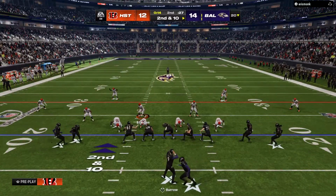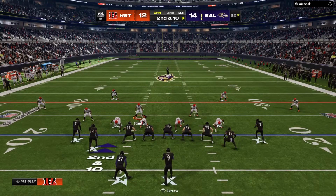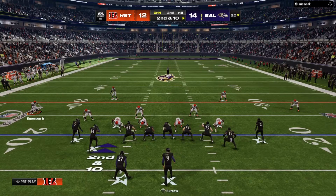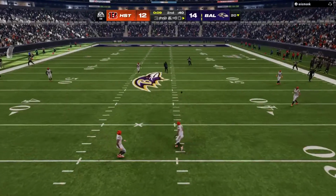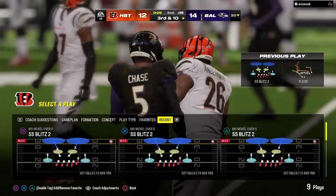And Burrow going to change the play. Shot. To throw on 2nd and 10. Burrow. That'll be incomplete with 9 seconds now showing on the clock.